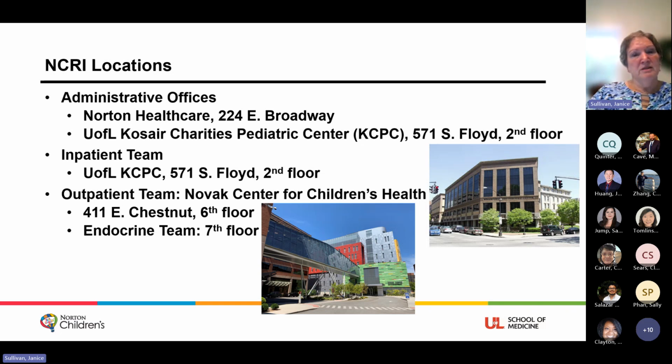Our inpatient team is also located in that same building on the corner of Floyd and Chestnut. Our outpatient team is located in our Novak Center for Children's Health. The endocrinology research team, part of that team is on the 7th floor, where the endocrine clinic is. Everyone else is located on the 6th floor. We also do have some space on 1st floor that we can use if we need it, but primarily the research that's done for outpatients is on the 6th and 7th floor there.